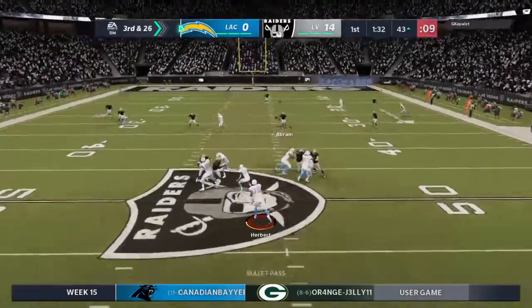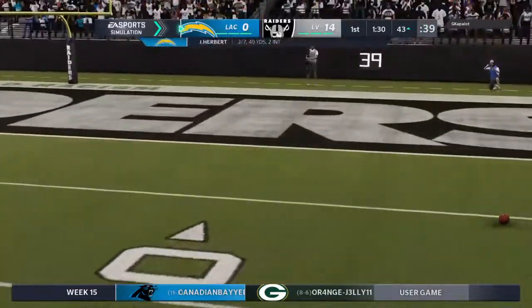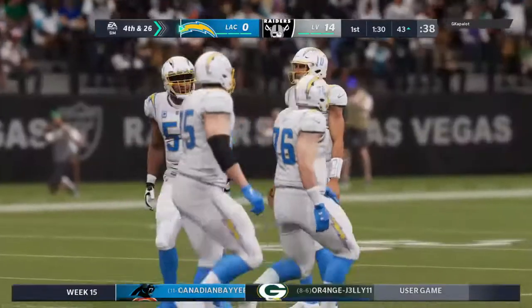From the shotgun, here's Herbert. He'll rifle this one deep right side. And he can't come up with a pick. Nearly his 2nd of the game.